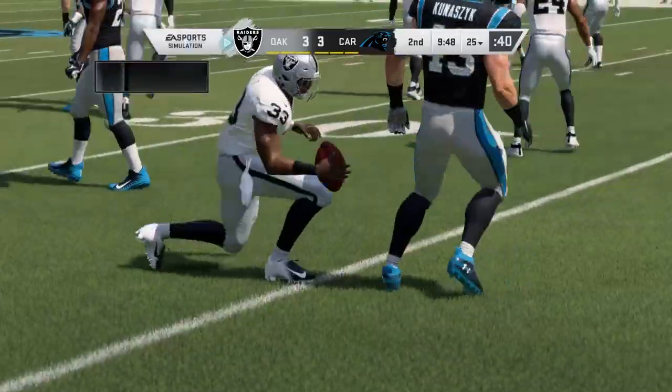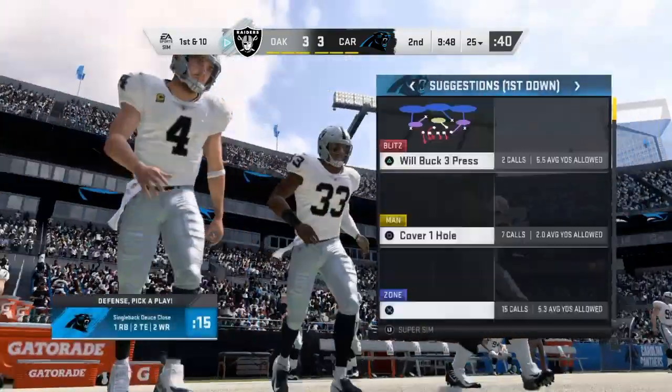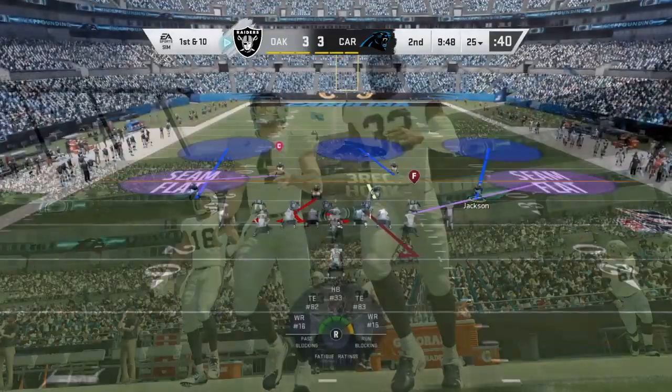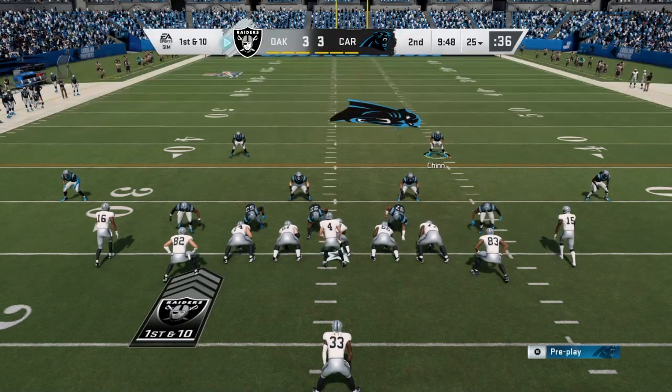Give him 11 yards that time on the return. And the Raiders will take over now 1st and 10. Now the Oakland offense heading back onto the field to take over. And last time they got 3 points, but it was a chip shot field goal.